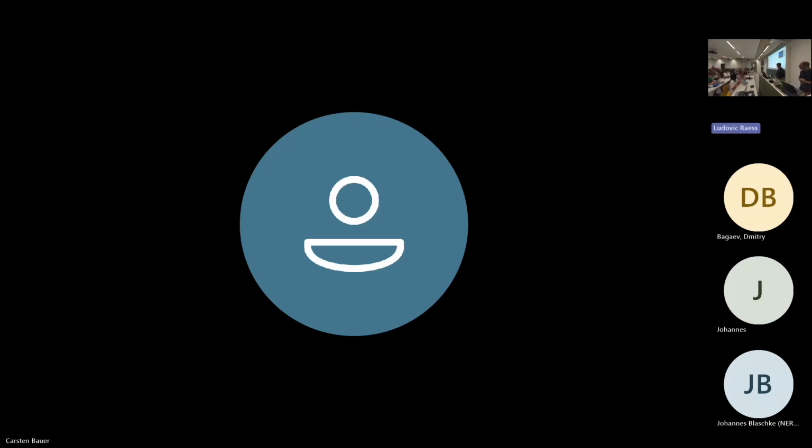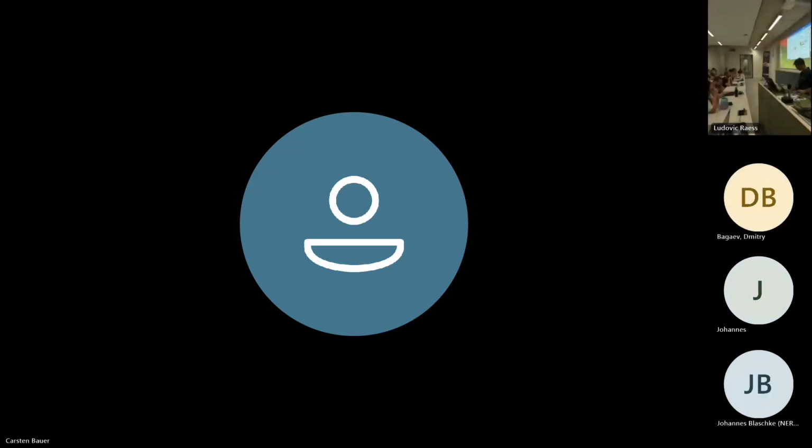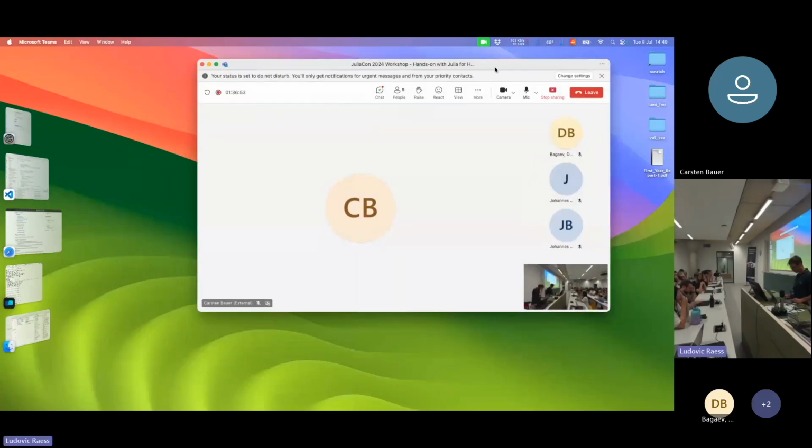If you want, there are 3 ways you can run the script right now. Assuming you followed Carsten's instructions, this is VS Code running on Perlmutter, on the supercomputer, on the login node. And the Julia that's here, I didn't type Julia in the terminal. It's the Julia that opens when you press Control or Alt J-O, like in the instructions, such that you get the visualization. Now it works.